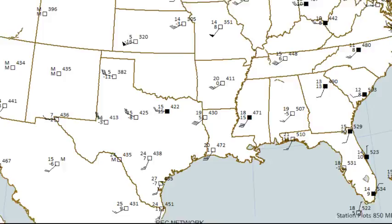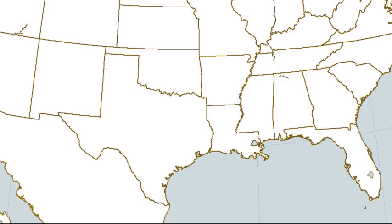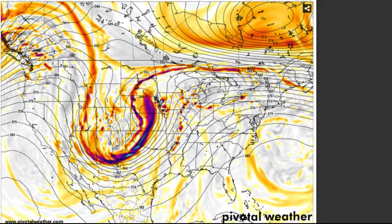Pretty similar to what we have in Texas these days in this area. Look at that, a sounding in San Antonio. That would really be a miracle if we had that these days. Time to head to the current data. So let's get back into the current weather.